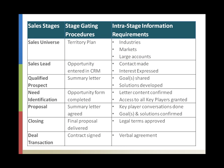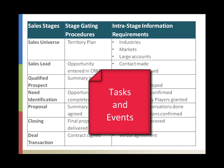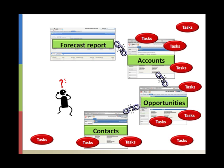Sales reps capture their daily activities in the form of CRM task and event functionality. For those not familiar, think of the task and calendar functionality in Microsoft Outlook. The CRM version behaves much the same way. Here's where the system breaks down. CRM scatters task information all over the place. It could be in accounts, opportunities, leads, contact records, and often they're just floating around at random, not associated with any record at all. And none of this information is on the forecast report.